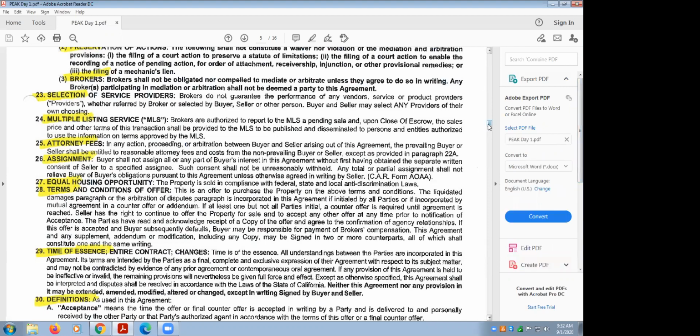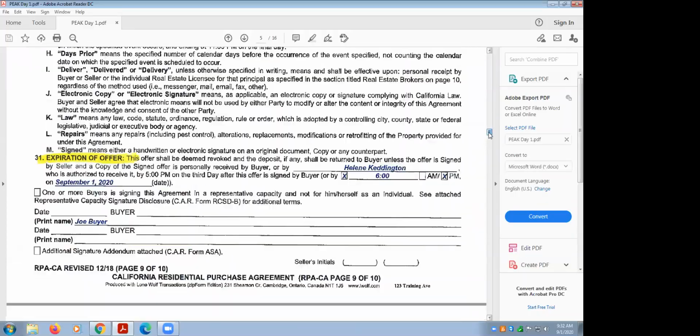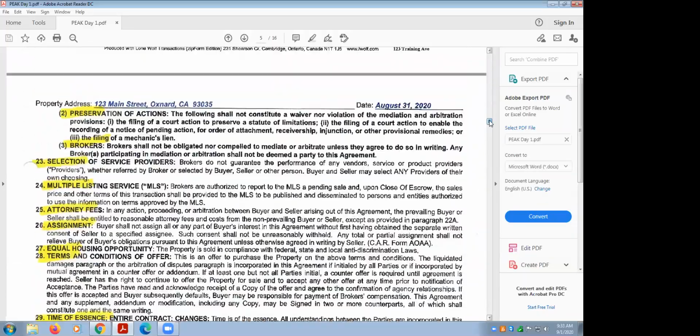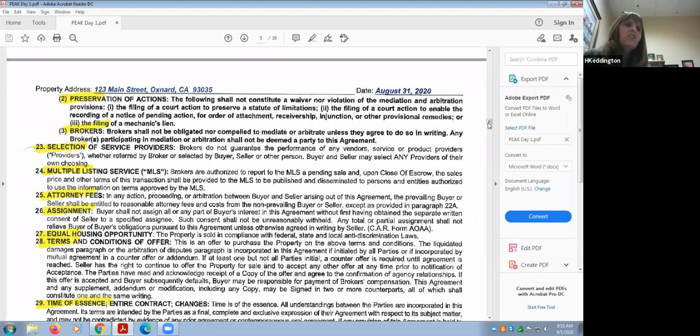But usually if we have situations like that, it goes to Charlene as the broker of record because she handles the risk management situations. And usually she would go with the agent if that's the situation. And I think she has done that.